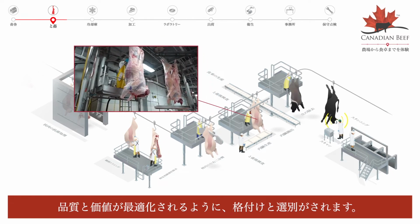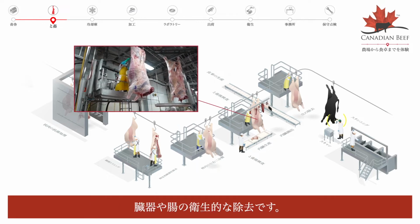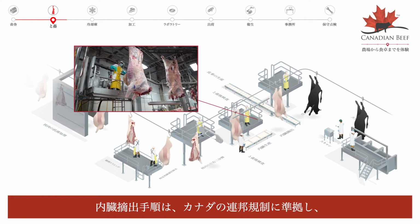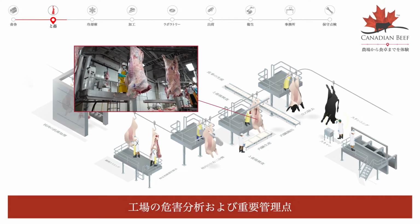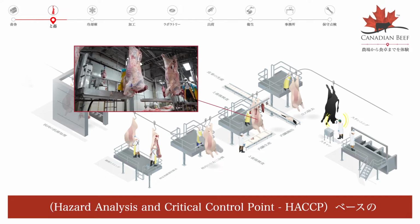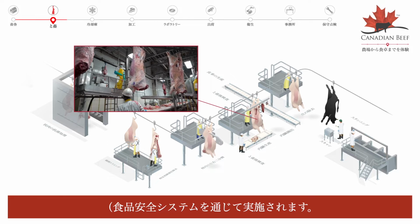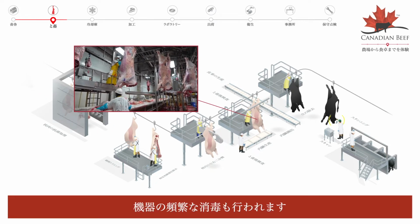One of the most vital steps in the slaughter process is the hygienic removal of the organs and intestines. Evisceration procedures are governed by Canadian federal regulations and implemented through the plant's Hazard Analysis and Critical Control Point, or HACCP-based food safety system. Frequent sanitizing of equipment is also performed to ensure contamination is prevented.